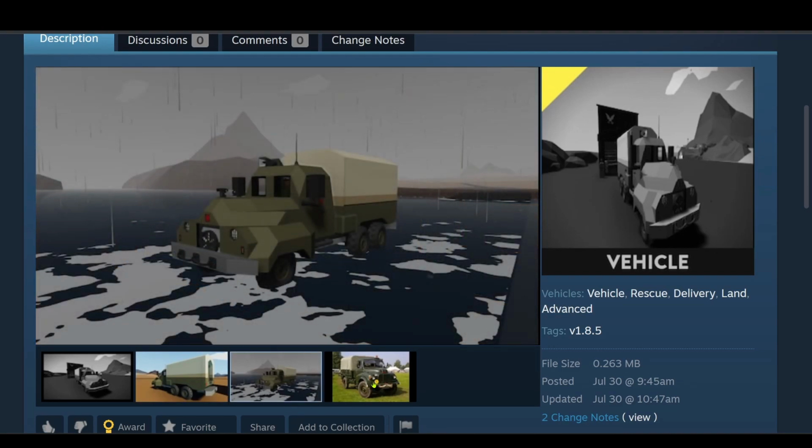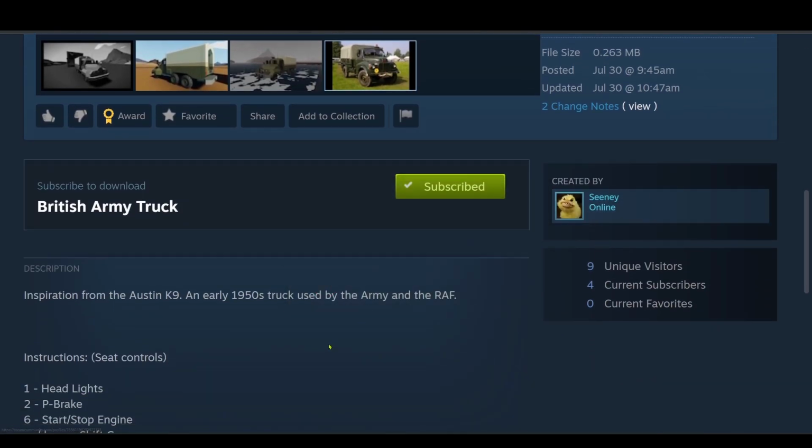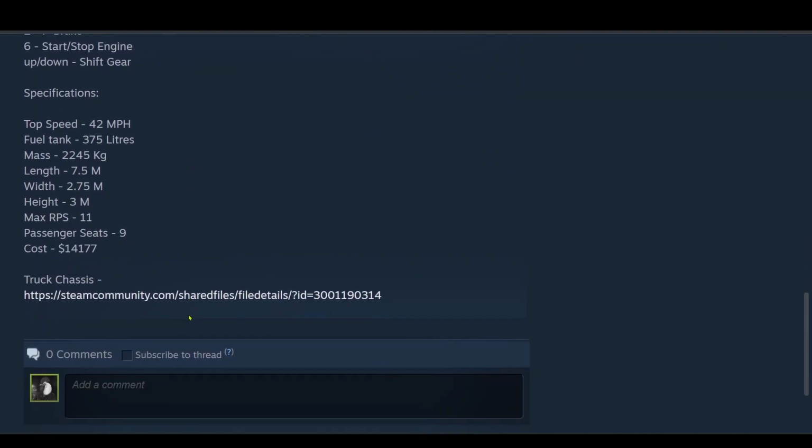There, it's fording some water, and I really like to see the inspiration for it. That's really cool here. So it's by Seeney. If I pronounce anyone's name wrong, just stick a message in there. Inspiration from the Austin K9, early 1950s truck used by the Army and RAF. Instructions: seat controls. 1, headlight. 2 is park brake. 6, start, stop engine, up, down, and shift gear. Specs: 42 miles an hour, 375 liters, 2245 kilograms, 7.5 meters long, 2.75 wide, 3 high. Max RPS is 11. Passenger seats is 9, and it's 14,177, and nice to see the link for the chassis.